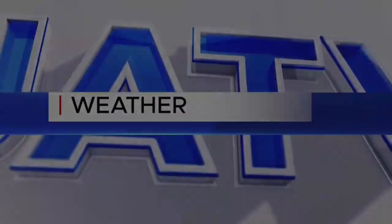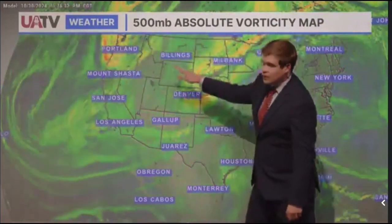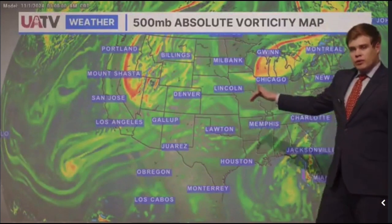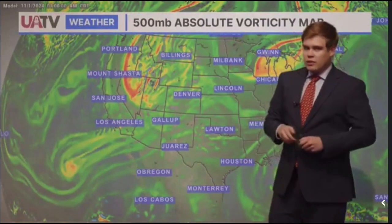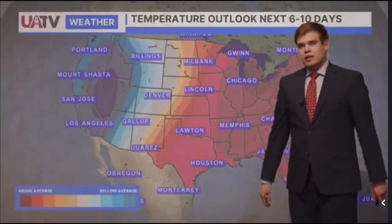Back to you. So here's a look at the extended forecast, and there is a big pattern change on the horizon. Take a look at all this energy swinging in from the northwest, and then as we get our way into November 1st, there is going to be a large trough, as we call it, that makes its way into our area. Still watching to see if that means rain and storm potential.